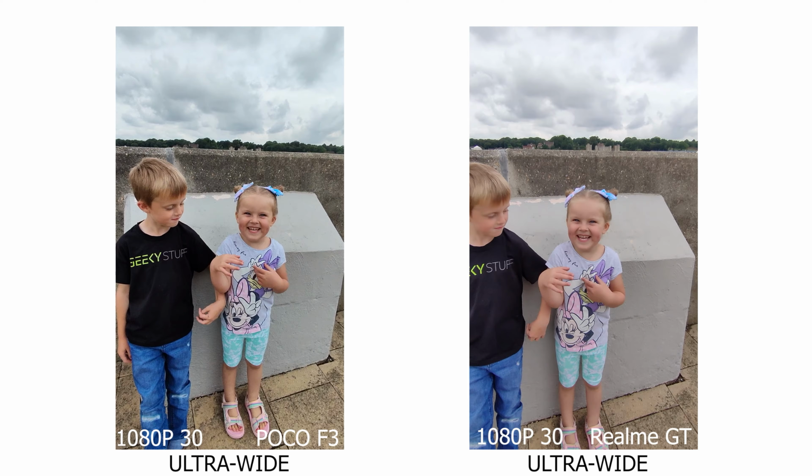1080p 60. 1080p 30 next. 1080p 30. The angle of view is pretty much the same on both now. There's not much crop on the Realme GT. Stabilization in both, obviously. 1080p 30.